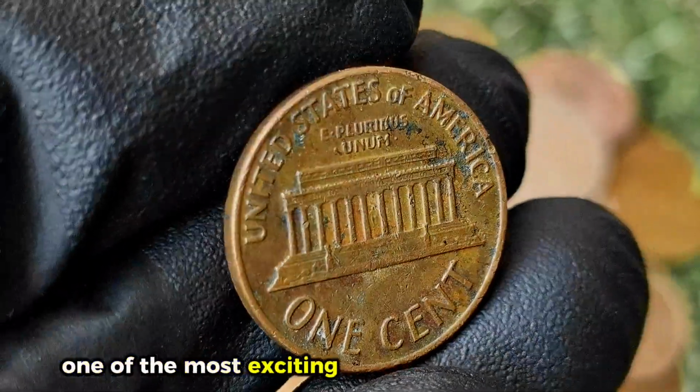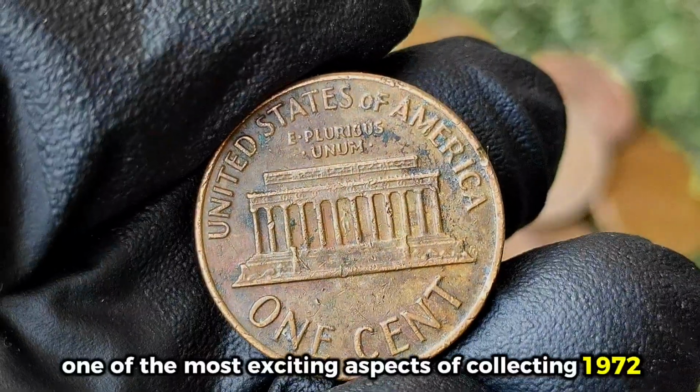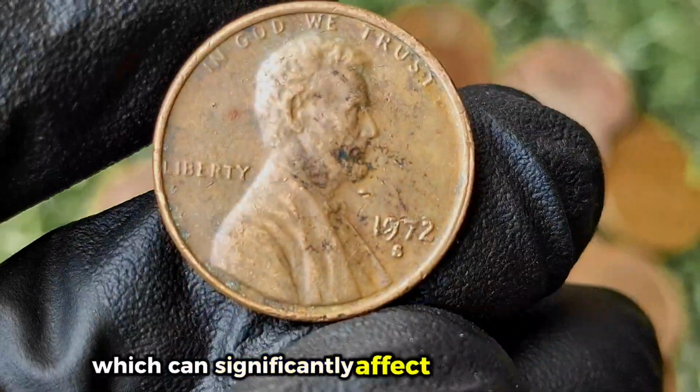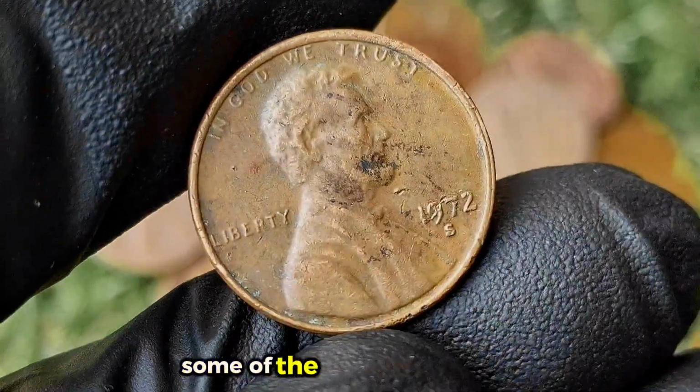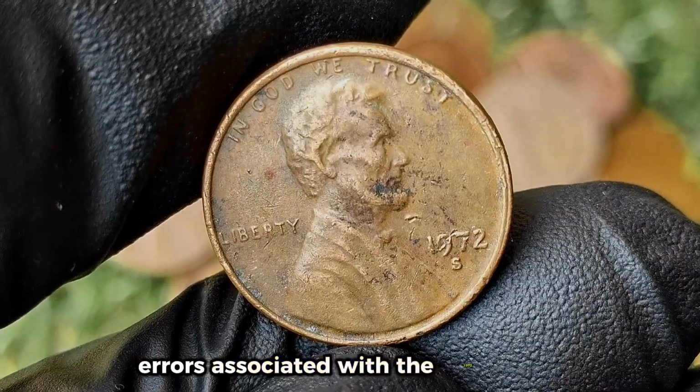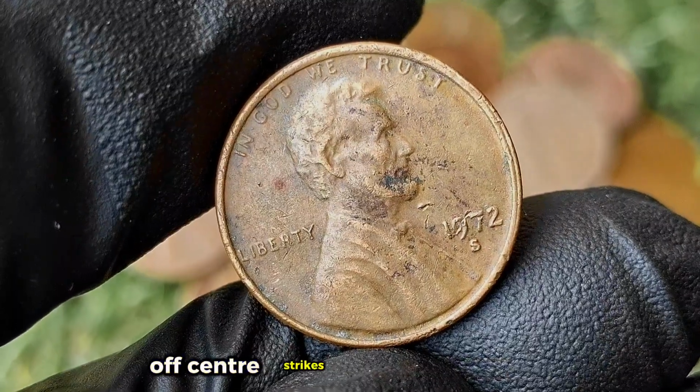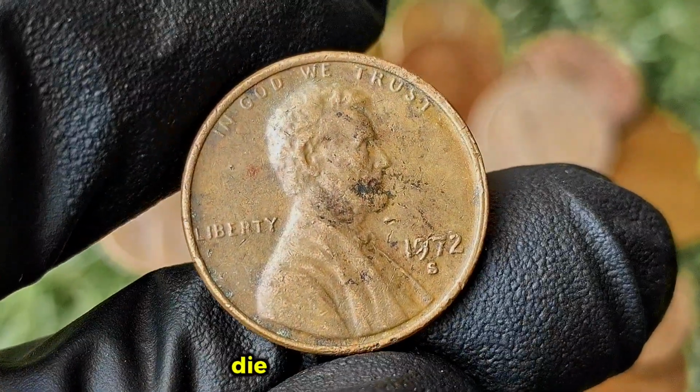One of the most exciting aspects of collecting 1972 pennies is the potential for mint errors, which can significantly affect the coin's value. Some of the most well-known errors associated with the 1972 penny are double die errors, off-center strikes, clipped planchets, die cracks.